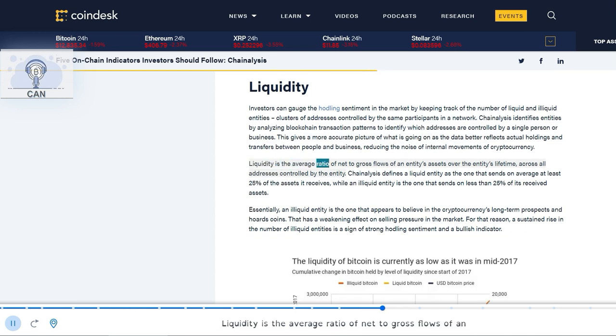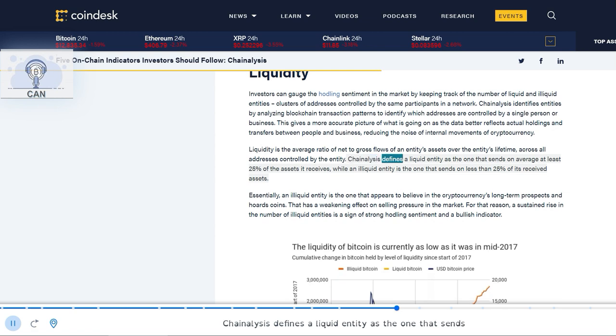Liquidity is the average ratio of net to gross flows of an entity's assets over the entity's lifetime, across all addresses controlled by the entity. Chainalysis defines a liquid entity as one that sends on average at least 25% of the assets it receives, while an illiquid entity is one that sends on less than 25% of its received assets.